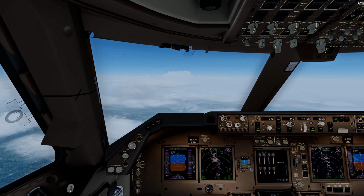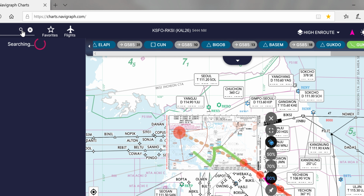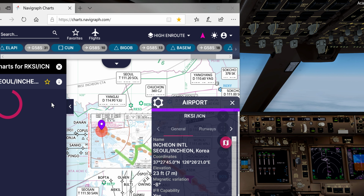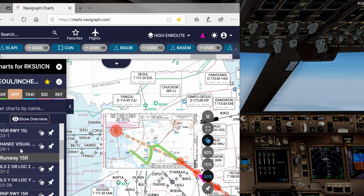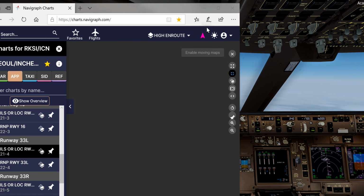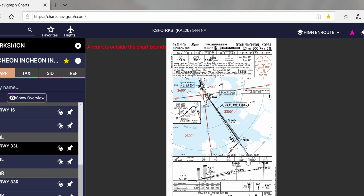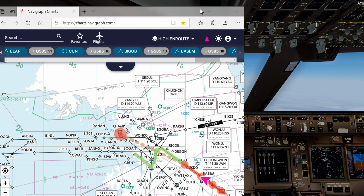And then our minimums. Four. Three left. Feet, pretty standard. And while I have this up, let's do the approach briefing.